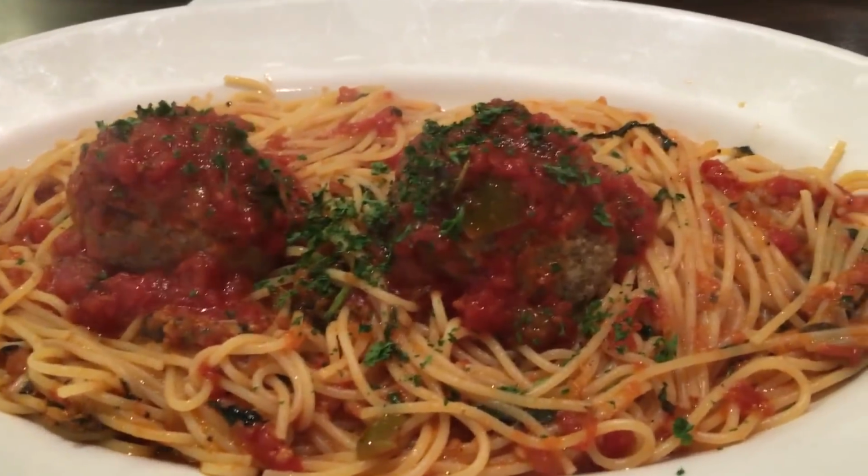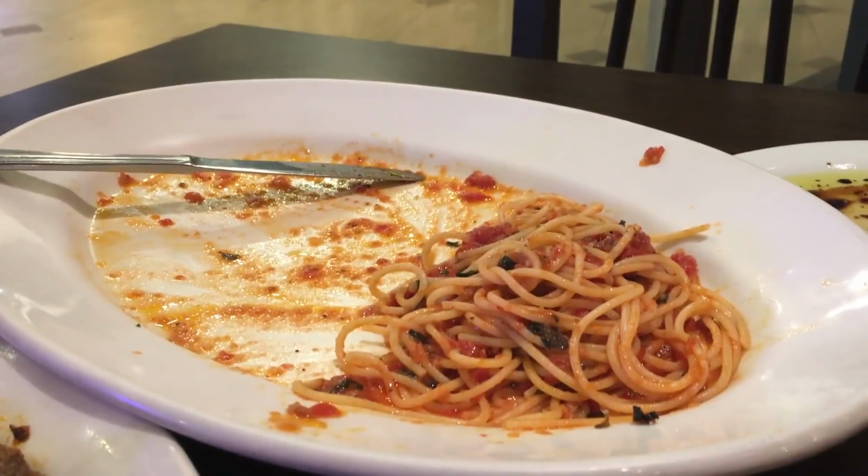I'm just having lunch now in Italianis. This is lunch, spaghetti with 2 meatballs, which I honestly think is too much food for me, and we also know that's a lie. The spaghetti defeated me.